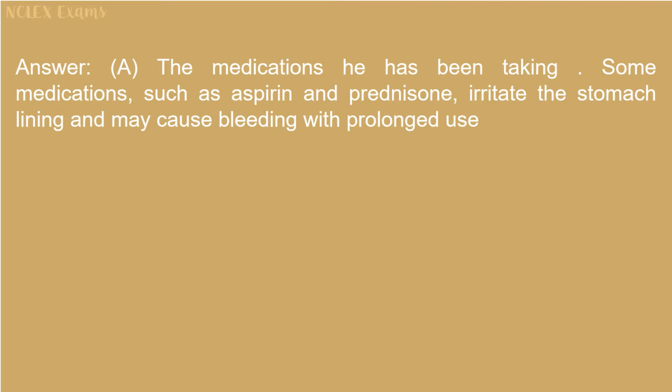Answer. The medications he has been taking. Some medications, such as aspirin and prednisone, irritate the stomach lining and may cause bleeding with prolonged use.